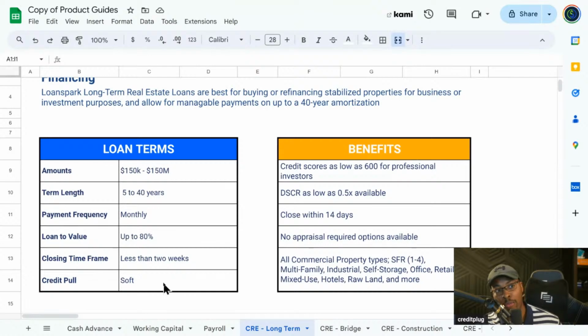It's just a soft pull. You can close within 2 weeks, and credit scores as low as 600 for professional investors. DSCR as low as 0.5 available.